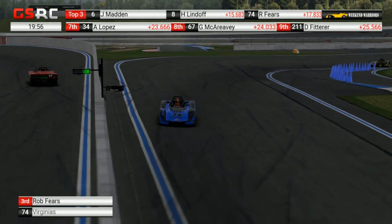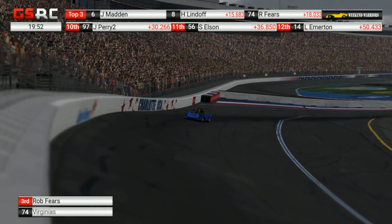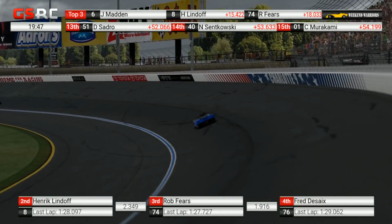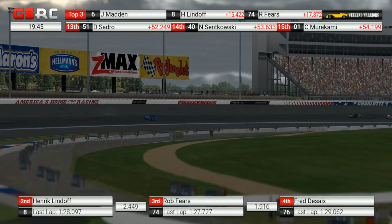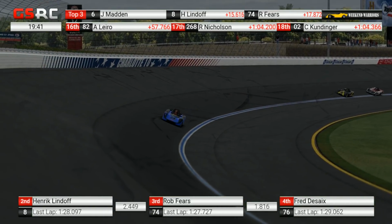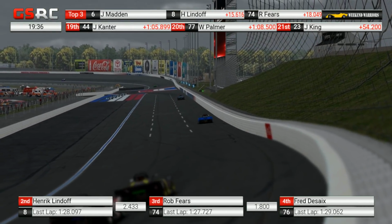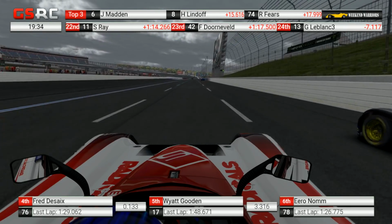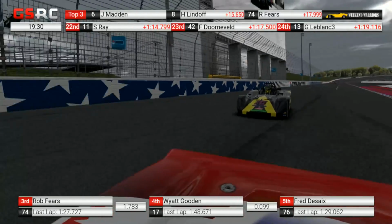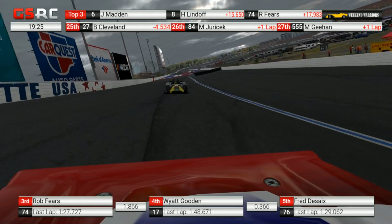At least that's how it looks on my screen. It looks like he's had an adventurous day, but on the replay, on the actual GSRC monitor right now, he looks like he has a clean car. So we're going to go with the clean car there. That 74 Blue Machine is out there just waiting to make his pit stop, but he's up a little bit. He started this race in 14th, Stefan, and since we haven't talked about him so much, that means he's been sitting back there, biding his time. Rob Fears and Fred Desai, who we see right now being overtaken by White Gooden for P4, sorry.